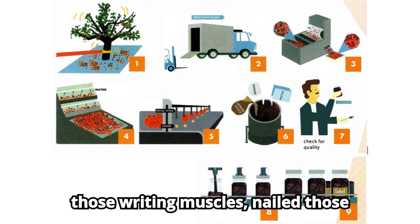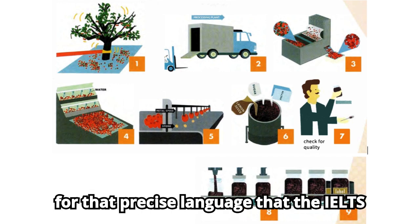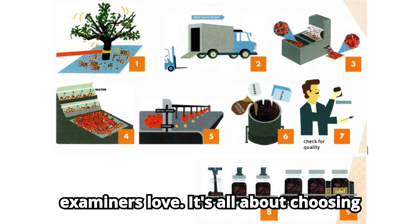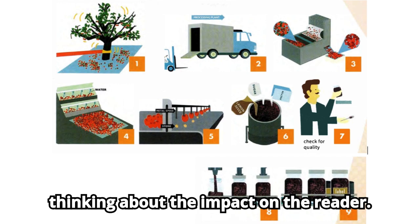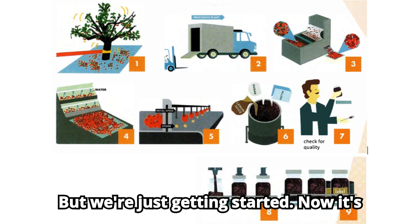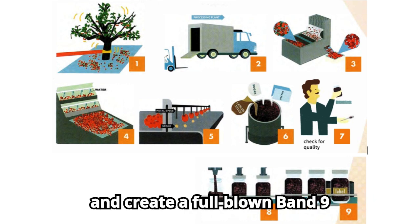Fantastic. We've warmed up those writing muscles, nailed those missing verbs. And we've gotten a feel for that precise language that the IELTS examiners love. It's all about choosing your words carefully and thinking about the impact on the reader, but we're just getting started. Now it's time to move beyond individual sentences and create a full-blown Band 9 description.